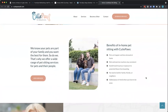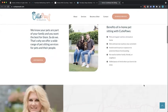Now, this next section is what I like to call the value section. And this is a great example of a value section. So you're saying, here's why we love your pets, but also here's the benefits of working with Cutie Paws. This is the value that we're going to add to your lives and your family's lives. Not only is it pet sitting so you can go out of town, but think about these things. Pets are happier and less stressed at home. Diet and exercise routines stay consistent. Avoid travel trauma. No need to bother those family or friends or neighbors. Have peace of mind when you have to be away, right? This is the value that you get when you hire Cutie Paws to watch your pet.